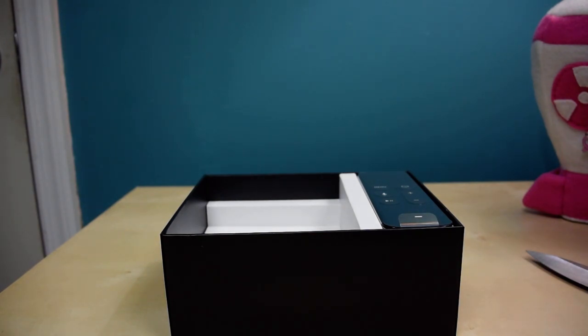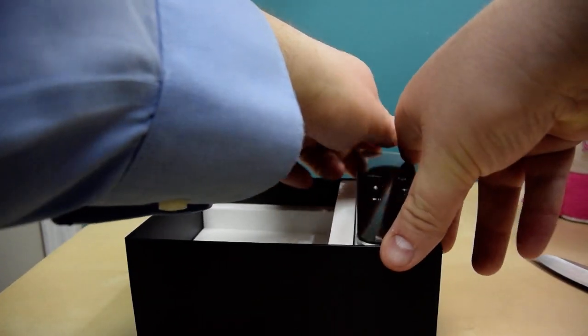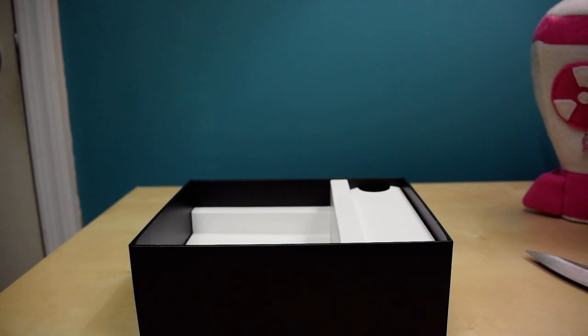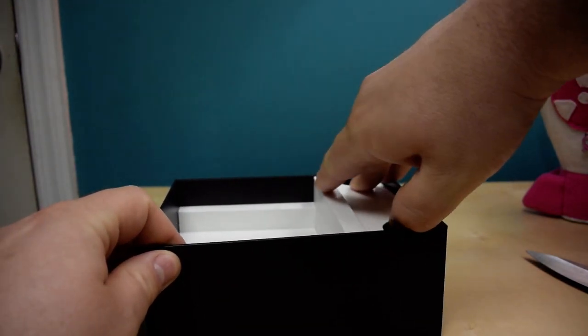I'm just taking a look at it, and there's no serial number or anything else like that on it, so we can look at that more in depth. Also in the box, besides the Apple TV, is the remote, but we will look at that at the same time as the Apple TV. Let's go ahead and look at the other stuff that's in the box.